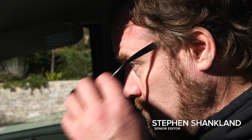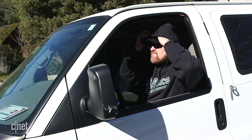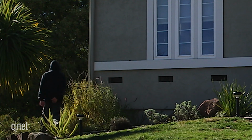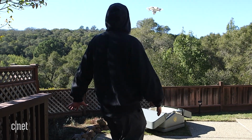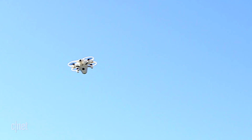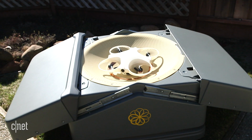This is me getting ready to try my hand at being a burglar. I'm going to see what happens when I sneak into a backyard of a house in my own neighborhood in a suburb south of San Francisco. What I saw is this surveillance drone made by a startup called Sunflower Labs. The startup hopes wealthy people will start buying these next year to ease their minds about raccoons that are checking out trash bins in the middle of the night, or to keep burglars away if it comes to that.